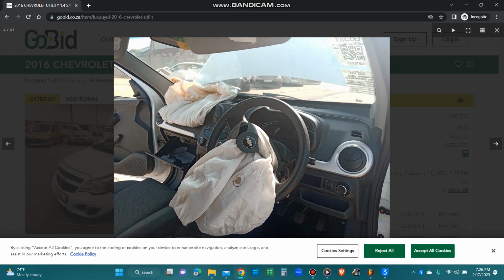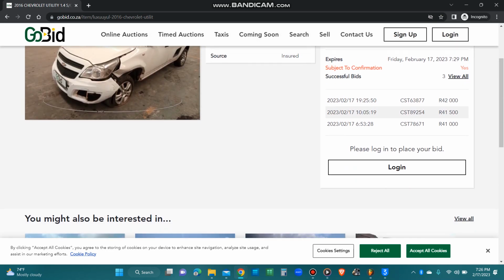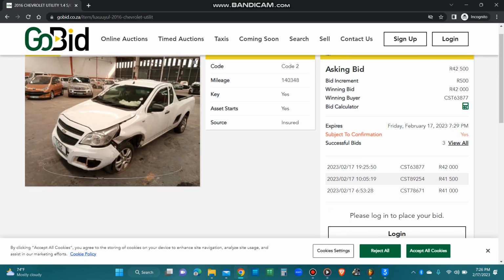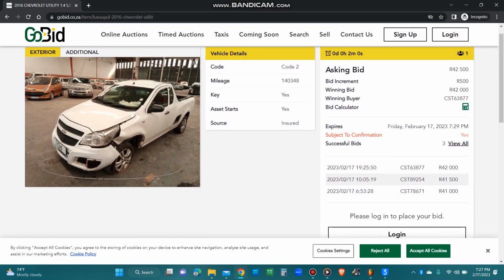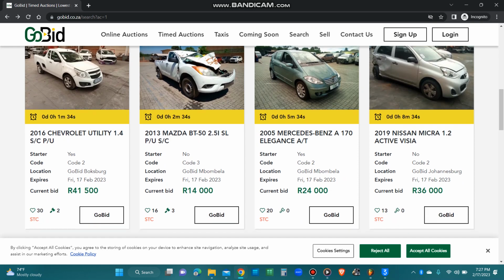I see that the airbags are popped, and this thing has window winders, so I'm not a big fan of window winders. But on a bakkie, who am I to complain? So if you have 41,000, you can buy this thing for 41,000. If it goes up to 50 grand, you can still buy it, get a steering and a new dashboard with an airbag. I'd roughly estimate that to cost you around 6 to 10,000, including installation. So you're still spending 60 to 70 grand for this car, which you can easily flip for 115 to 120,000, if I'm not mistaken.